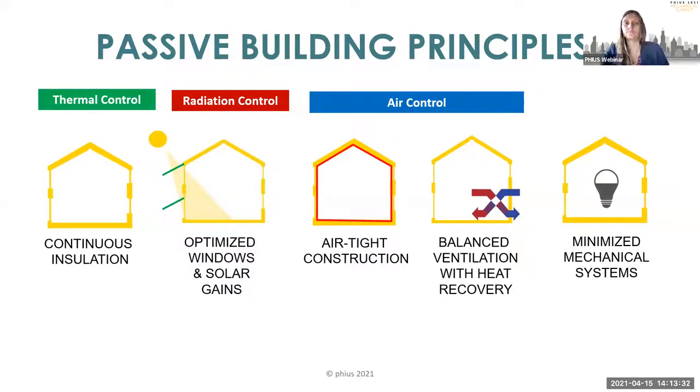air. And kind of as a result of those control strategies, we reduce peak loads in buildings, so we have minimized mechanical systems. We don't need as much heating and cooling as a result. And this is really what passive building can do.